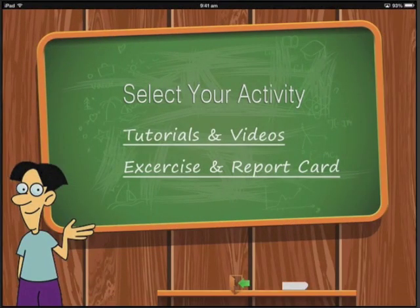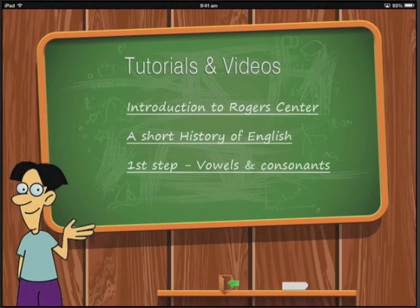And here we go. You've got two different areas. There's the tutorials and videos and the exercise and report cards. So let's click the tutorial and videos because that gives you a bit of an insight into the people who have made this and what their modus operandi is, and the introduction to Rogers Center.